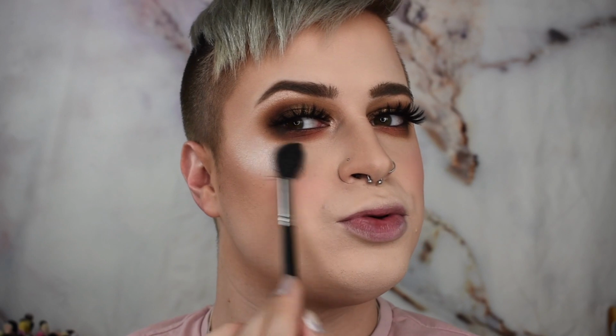I'm going to take a Morphe M501 brush. I'm going to go in the shade Gleam. That is stunning. Let me just add a little bit of the shade Iced, because I feel like Gleam is just a little bit light.